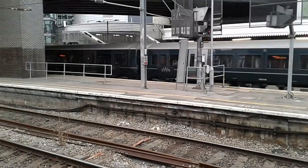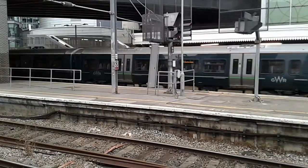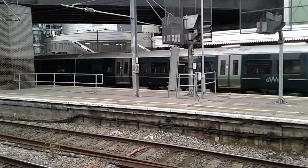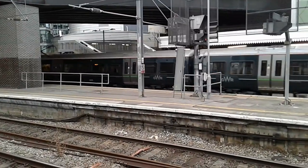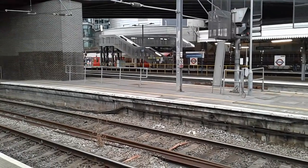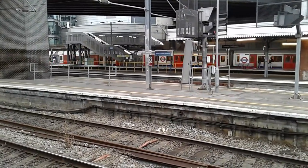Yeah, very busy actually. Okay, no, the first couple of cars are busy, the rest of it, actually, it's spread out quite nicely. 149 and 172 comprise this set. As we have another Great Western Railway IET coming in and a London Underground service. The IET coming in is from Swansea. They're running back and forth to one another. There's the London Underground service. It's a Hammersmith and City Line service. Barking.